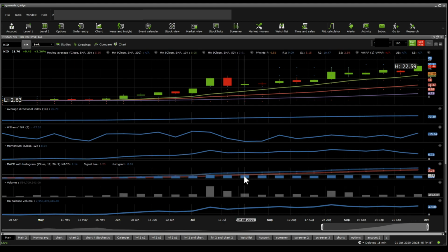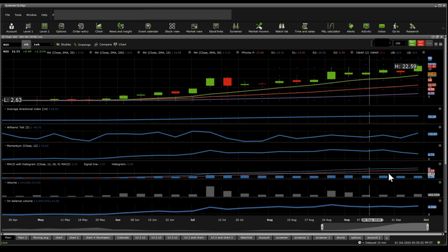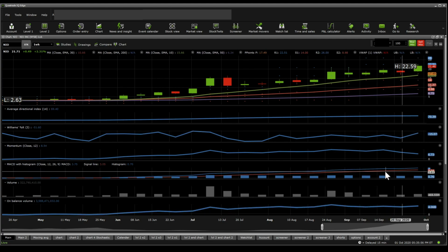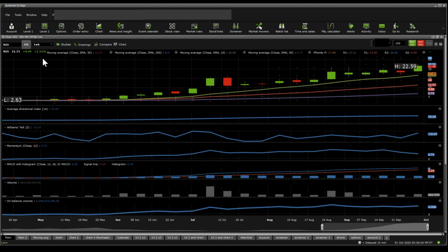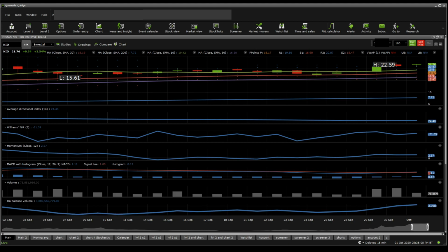MACD here has been stable. It looks like the signal line and the histogram are stable, as well as the MACD line moving forward. So that is still a bullish sign here. What we're getting to see is it's really bullish, really strong, especially moving averages look extremely bullish, but it gives you a dangerous sign that, hey, the trend might be done anytime soon, and if it does, it might fall hard.